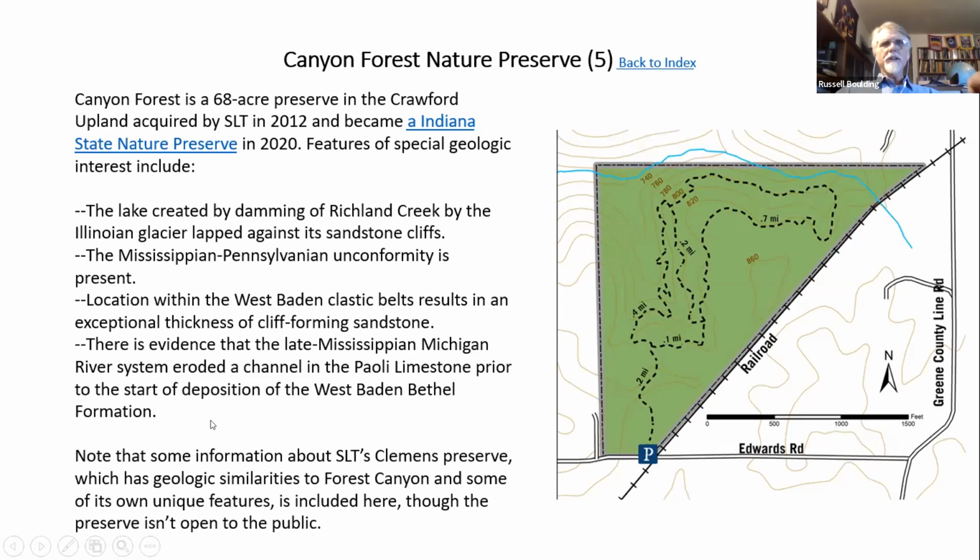I have included in here, I don't have time to really say much, but there is some information I've plotted on the maps.